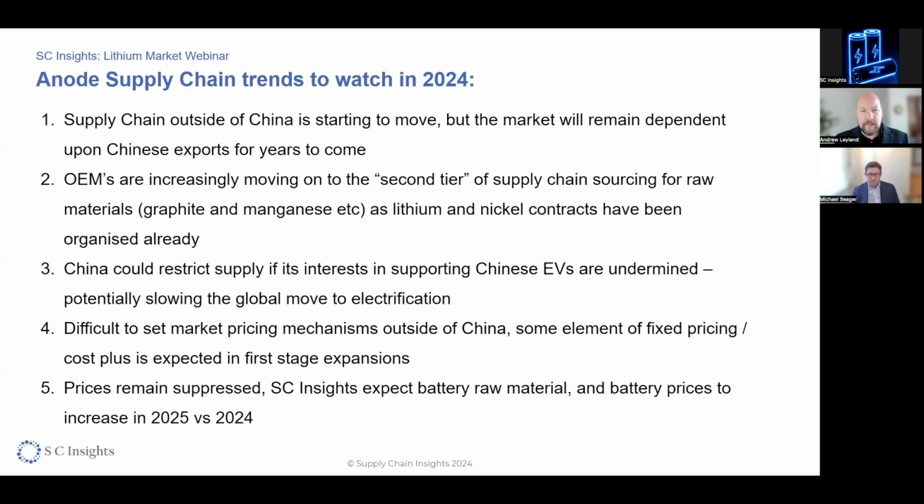What impact would sodium ion have on these value chains? So sodium ion typically uses a hard carbon rather than a graphite type thing. So effectively, at a high level, the more market share that sodium ion takes, the less graphite you need going into the anode value chain.